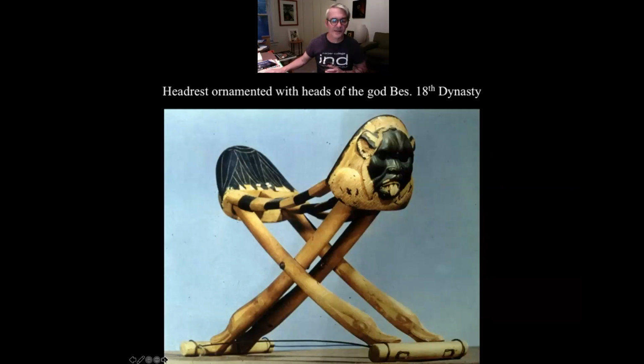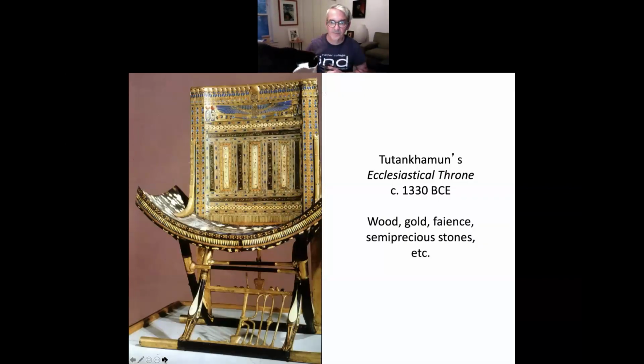So there are a lot of these really gorgeous headrests that come from ancient Egypt. Okay.